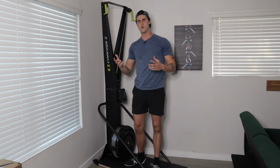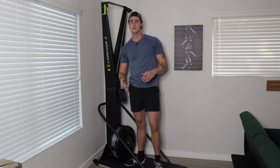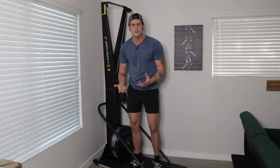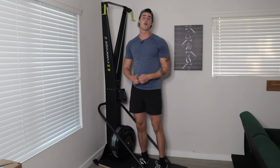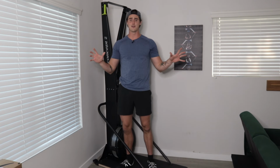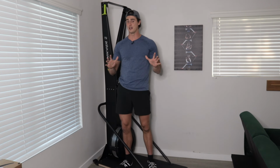Okay, so which one should you get? What's the final verdict? Well, they're both good machines. I know that's probably not the answer you want to hear, but to be real with you, the more I use the SkiErg, the more I wonder why it's not as popular as rowing is. Because like I mentioned earlier, the SkiErg motion is a lot more intuitive. It feels a lot better on the body. It's nice to be standing for a form of cardio exercise rather than sitting. Both are still gonna give you great workouts, but I'm surprised that the SkiErg is not more popular. I think it's a great machine and a great choice.